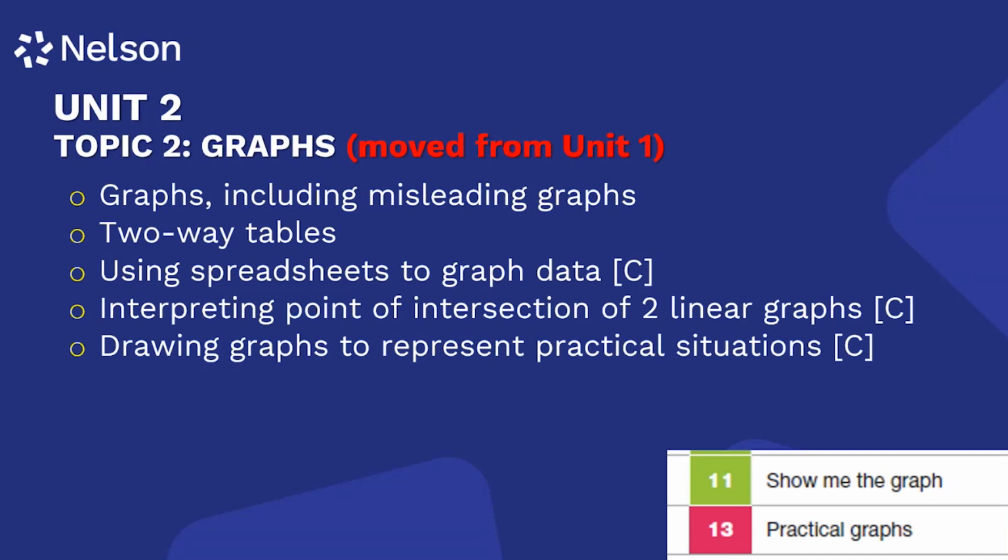The second topic in Unit 2 is graphs. This has come from Unit 1. Obviously, if they swap topics around, something had to come this way. And it sort of covers two different types of graphs. The first sort, which is the first 2 dot points, are basically statistical graphs, and they're in chapter 11. That hasn't changed, particularly in the types of graphs they want you to consider. And so that's all that representation of statistical data that hasn't been done previously.